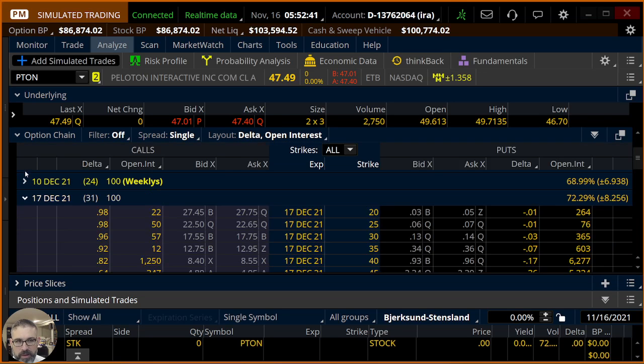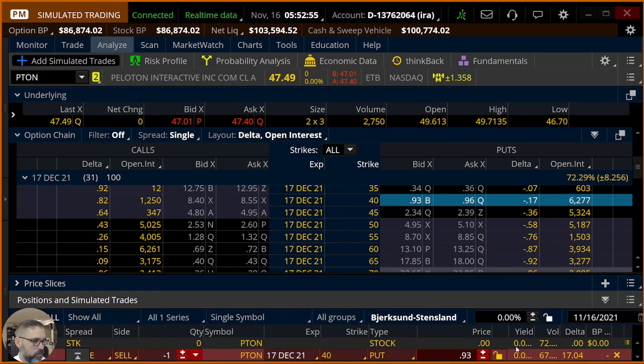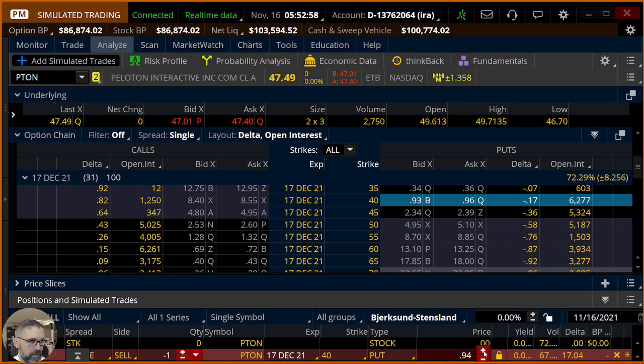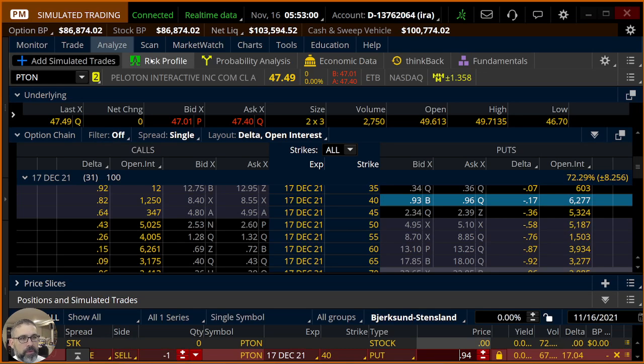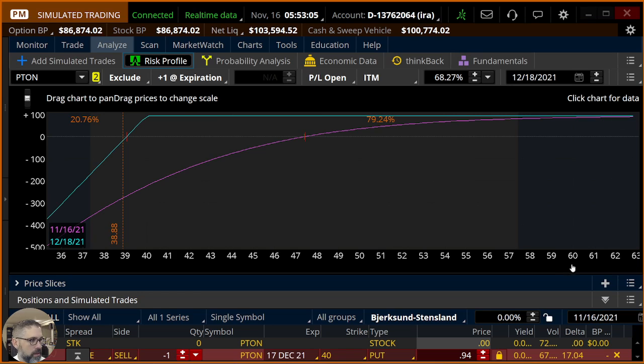Let's look at the December monthlies and see we have a 40 strike as well here, and it's pretty close to that 111, right? But it's only 3 cents wide and way more open interest. So if I click this one and I penny that up to 94, maybe 95, but let's go with 94. And let's go to risk profile for this one. Set the date to the 18th, and the price slices to break even at expiration, we're looking at a 78% probability of profit according to Thinkorswim.